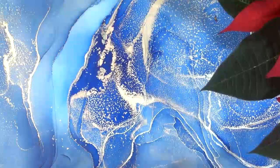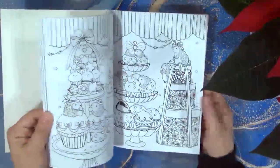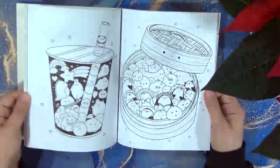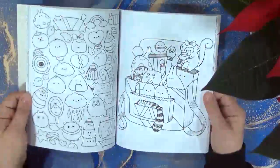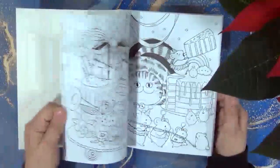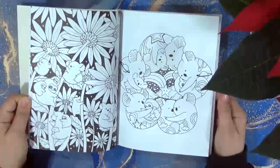Next we have Lulu Mayo! Whee! So first of the books that I got by Lulu Mayo is A Million Sweet Things. I have her Owls book and it's freaking adorable. And two of her other books that I got are just gorgeous too. There you go. It's basically filled with lots of cute stuff to color. Animals, sweets, plushies, whatever.